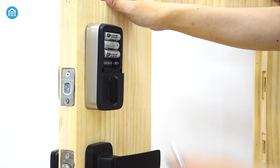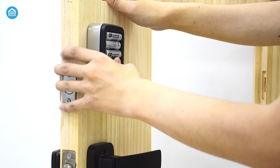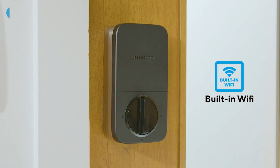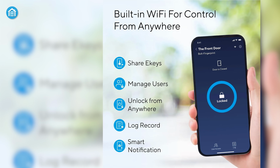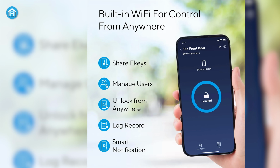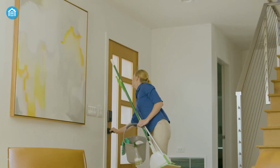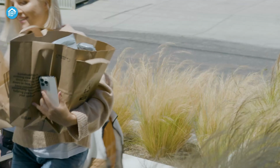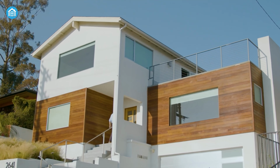It's secure too, with a keypad that lets you enter random digits to keep prying eyes guessing. You'll get over a year of battery life from just 4 AA batteries, and it even supports geo-fencing for auto unlock when you're nearby. Now, if you want remote access, just add the optional Wi-Fi bridge, but it's sold separately though.